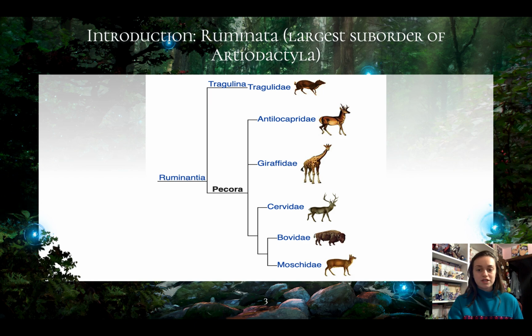The topic of our presentation, Pecora, contains Antilocapridae, which are the pronghorns, Giraffidae, which are the giraffes, Cervidae, which are the deer, Bovidae, which are your cattle, and finally, Moschidae, which are your musk deer and other extinct relatives.